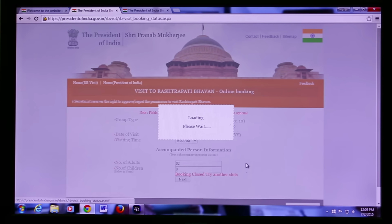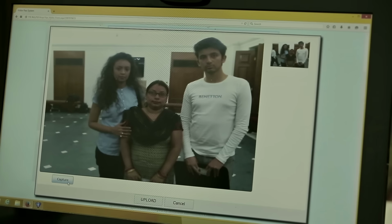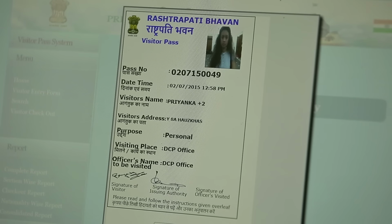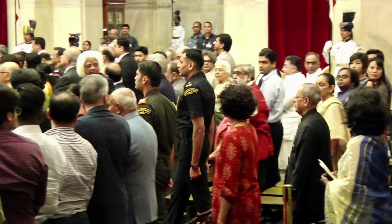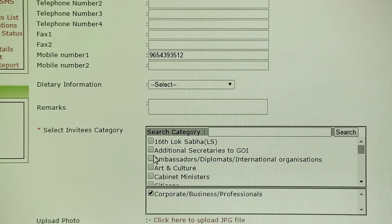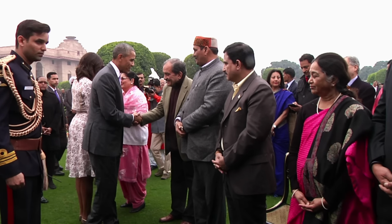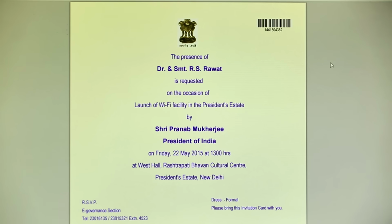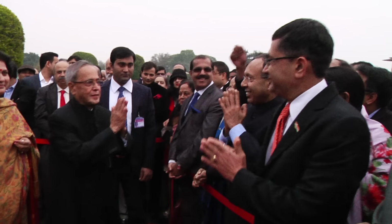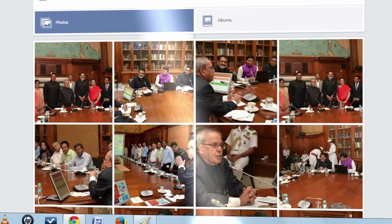Visitors can now book online using a high-tech interface and visit Rashtrapati Bhavan 3 days a week. We have democratized the access of the Rashtrapati Bhavan using the e-visitor management system. For many events at the President's estate, guests are now invited through digital invitations, which is a barcode embedded security invitation system. Again, this system has helped us in creating efficient delivery of the invitation, running into thousands in numbers. No stone is left unturned to reach out to people.